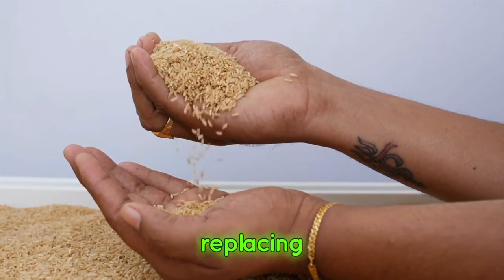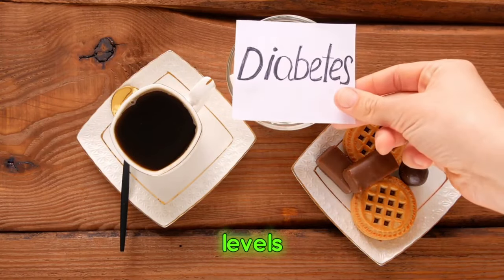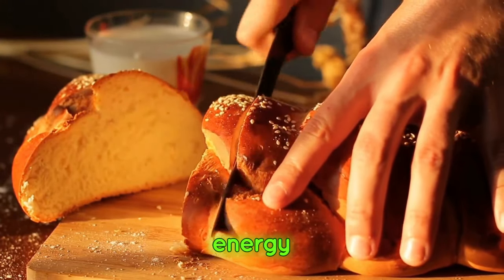For example, replacing white rice with brown rice and white bread with whole grain bread can help better control glucose levels. Additionally, combining carbohydrates with proteins and healthy fats can reduce the impact of carbohydrates on blood sugar levels, providing a slower, more steady release of energy.